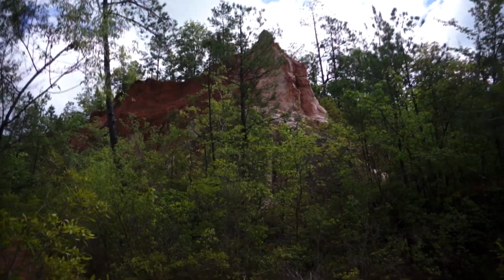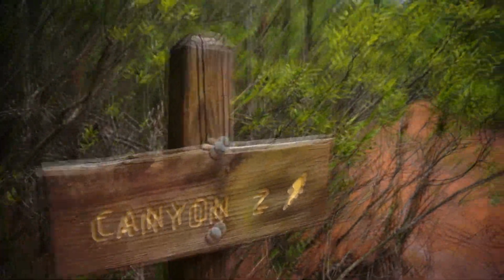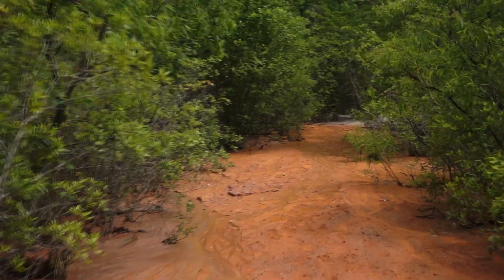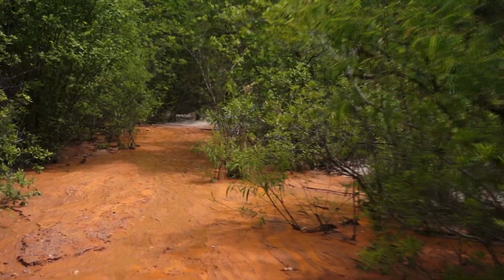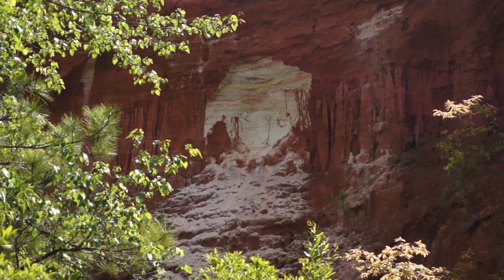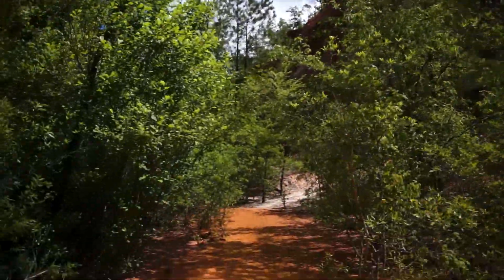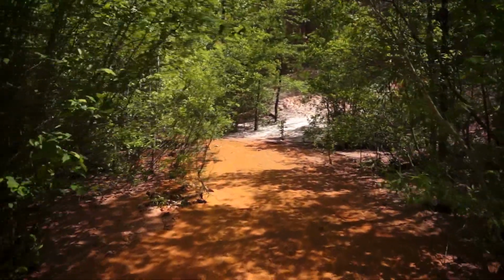Back out of the intersection between Canyon 1, which we came from, and Canyon 2, which is up that way. Let's see what Canyon 2 looks like. Almost looks like hieroglyphics up there, but it's not. Canyon 2 is more wide open and easier to traverse.